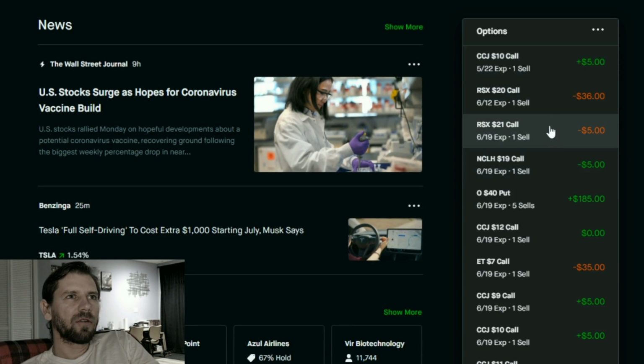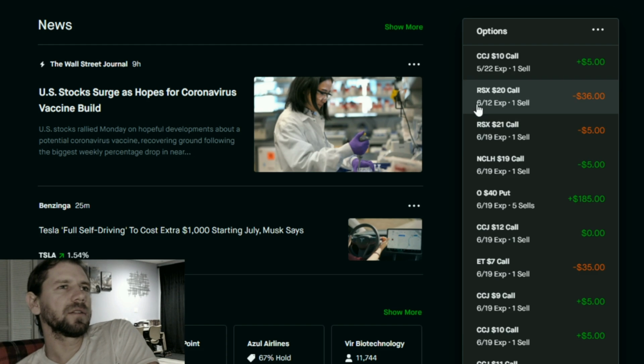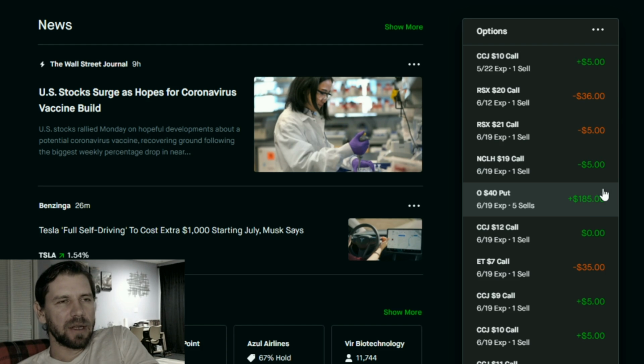If you're really interested in all my positions, these are the options. You can pause the browser at any time and just look at the symbol here, and underneath is the date, the expiration date of my option play. You can find all the information here. The numbers on the right represent the dollar amount that liability has either been erased if the number is green, or is added on if the number is red.